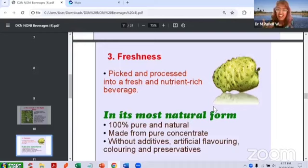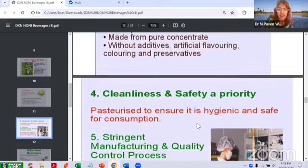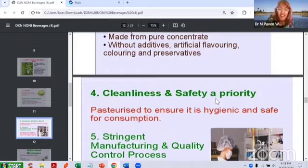And as I said earlier, it has rich nutrients in the beverage. Like this, this is 100% fermented noni juice, plus roselle added to it. And it's made from pure concentrate. There are no additives, no artificial coloring, no nasties, no preservatives, none of those. Then it is pasteurized to ensure it is hygienic and safe for consumption.